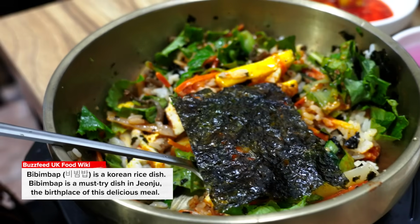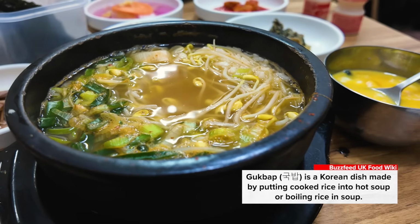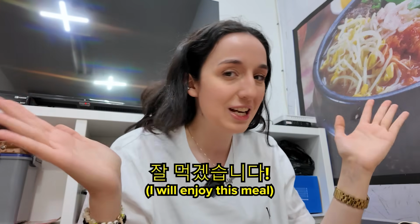I'm obsessed. So I've got here the bibimbap, very, very famous dish, because you've got a lot of flavour, vibrant colours. With bibimbap, it's super traditional to this area as well. I have gukbap, which I've actually never had before. It is a bean sprout and rice soup, and traditionally and classically it's known for hangover soup. I have not been drinking, I'm not a big drinker, but I had to try it when I'm here because this is a classic signature dish. As they say, 잘 먹겠습니다.